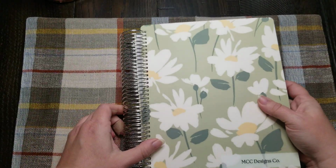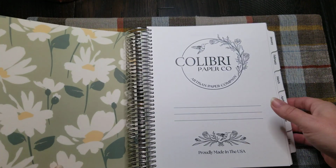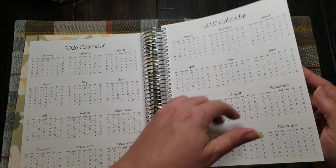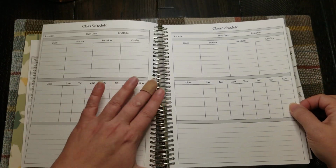Again, keeping in mind the academic features both a vertical and a horizontal layout. This is going to be a little different, so I want to go through the beginning again. You still get your calendar. You still get your holiday list. Here you have a class schedule.